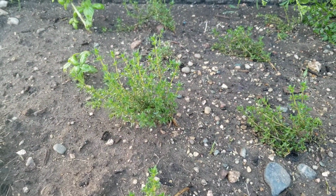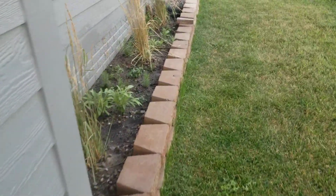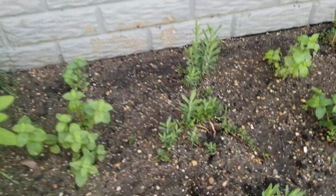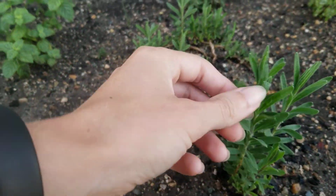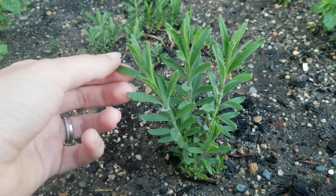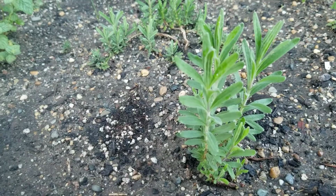So it is the second day of July here, and again, just following up on the progress with the lavender. And good to see that some of these petals are getting much larger and hardier.